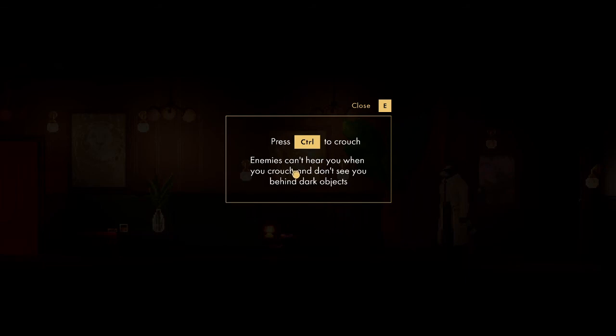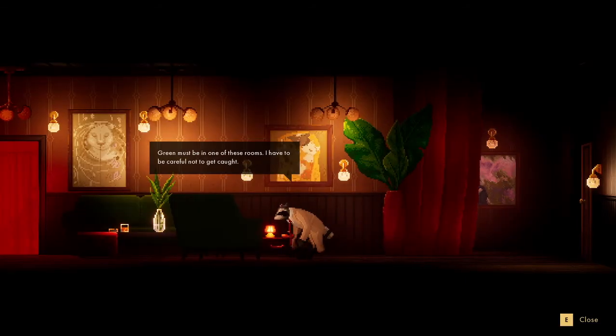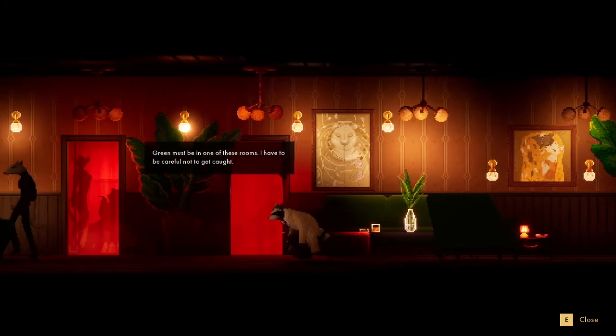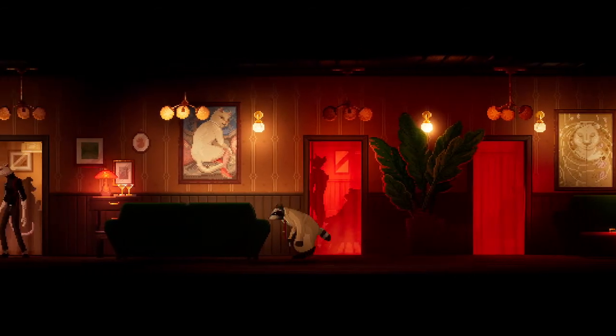Okay, so I gotta crouch to hide. Enemies can't hear you when you crouch behind dark objects. So hold on. There we go. So I guess I'm hidden now for a little bit. Oh, and there comes a rat. Green must be in Wither's room, so I have to be careful not to get caught. So we can go ahead, and then there's obviously some stuff going in.